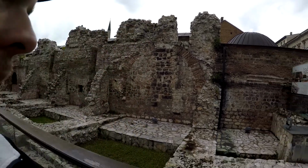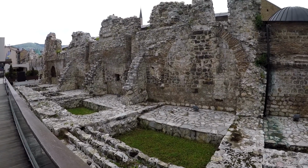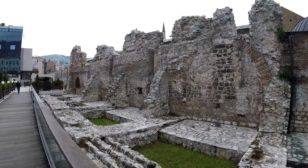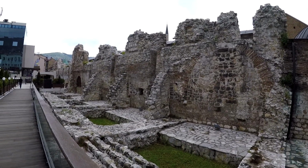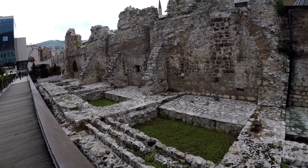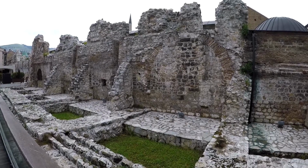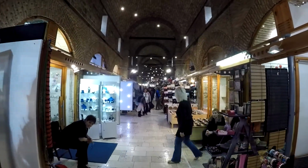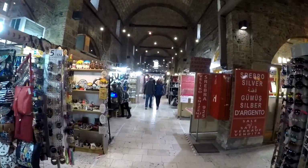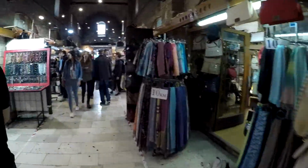And just a little bit to the northwest of the museum we were just at, we have the Tashlihan. We've got old ruins from what was basically an old Han, or essentially an inn. It was originally built between 1540 and 1543. And then unfortunately in the late 19th century, the last of it was destroyed, but these ruins are still here today though. It's right next to the bazaar that's right over here. Yeah, that was a really cool bazaar that we walked through.